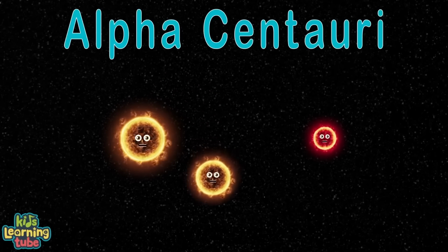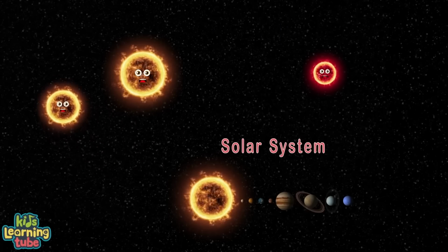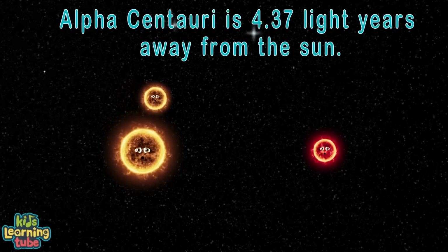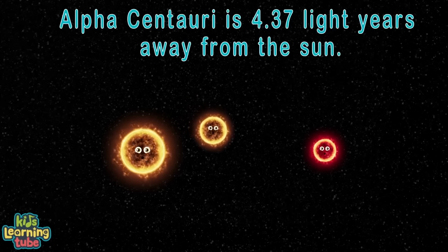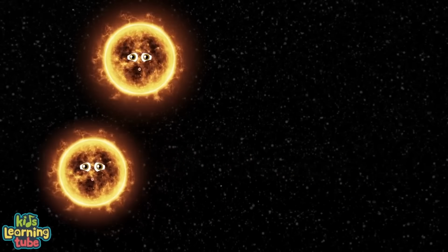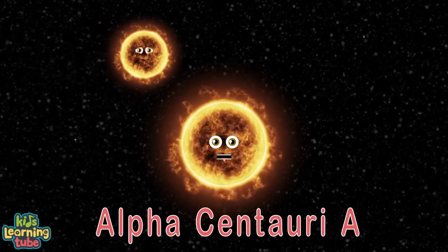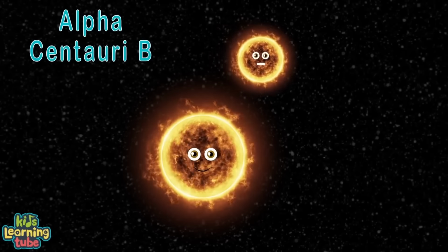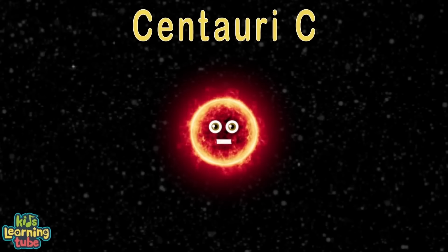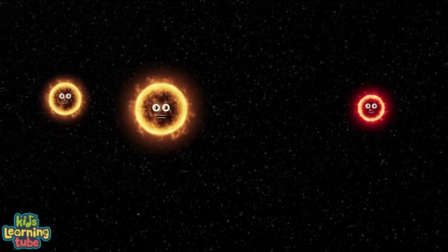We're Alpha Centauri, the closest star system to the solar system your Earth is from. Alpha Centauri is a triple star system. We're 4.37 light years away from your sun. We're Alpha Centauri A and Alpha Centauri B, which forms a pair of stars called binary. Alpha Centauri A officially Rigel Centaurus. Alpha Centauri B officially totally mine, I trust. Centauri C officially Proxima Centauri. Here we'll learn about our size and our luminosity.